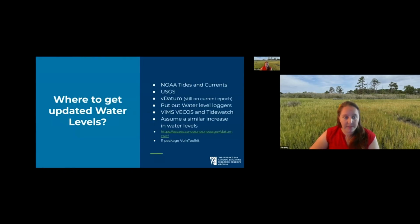And so we're lucky in that we are a research group, and so we have access to local water level data that we can use to calculate our own datums. Not every site is going to have this. But here are a few things that you can look at to try to get your own water level data. So NOAA Tides and Currents has a number of water level stations. If you go to the NOAA Tides and Currents website, you can find out your current datums, but also you can download water level data and use that to calculate updated datums for your current conditions.